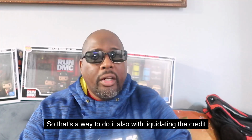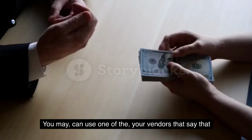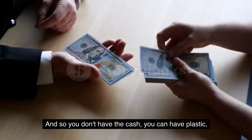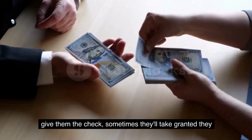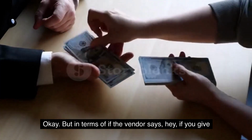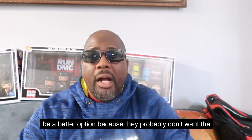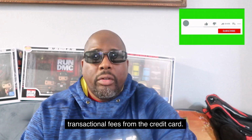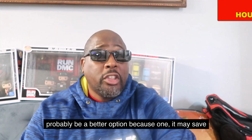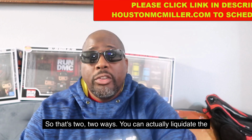Also, with liquidating the credit card, if you sign up with Plastiq, okay, then another way so that you don't have to take the cash advance is to use one of your vendors. Say that you're buying supplies and stuff and you don't have the cash, you can have Plastiq give them the check. Sometimes they will take your credit card, okay, but if the vendor says, hey, if you give me a check, I'll give you a bigger discount, then that may be a better option because they probably don't want the transaction fees from the credit card. If you're able to send them a check, that's probably a better option because, one, it may save you money on products and services, and at the same time, they're getting all of their money. So that's two ways you can actually liquidate the card.